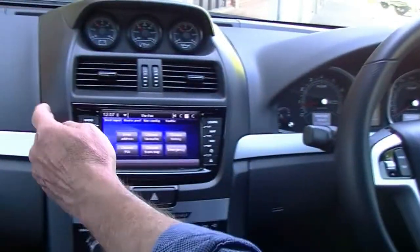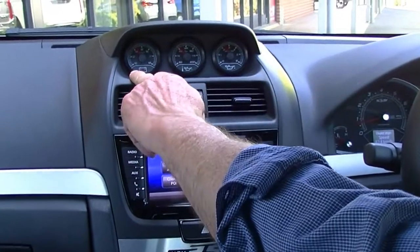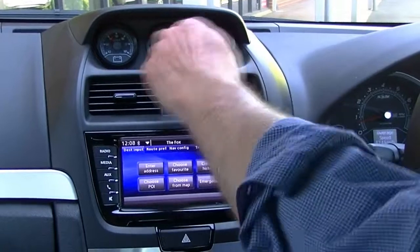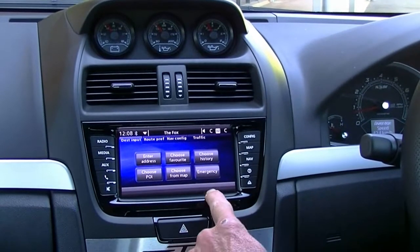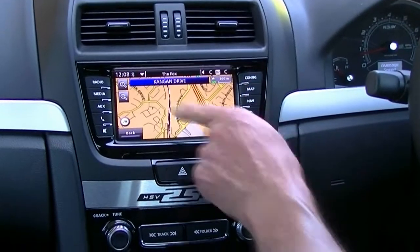Moving into the centre section now, obviously we've got our 3 gauges at the top, basically measuring what our battery's charging at, oil temperature and oil pressure as well. Here's our multi-function screen here. Obviously we've just got our map up at the moment.